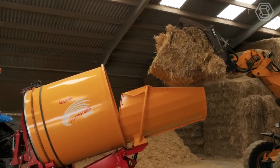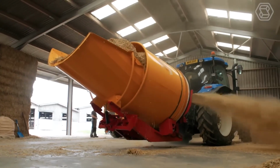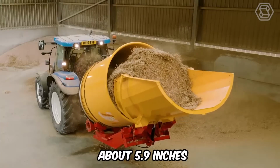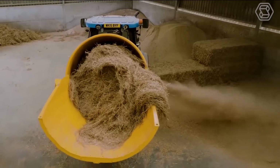Tomahawk bale chopper models use powerful blades to chop dry or wet material. For very wet material, the shredding length can be as short as 1.57 inches, and for dry material, it can be about 5.9 inches. You will enjoy simple and straightforward performance control by adjusting the drum speed.